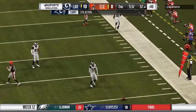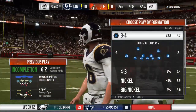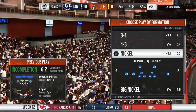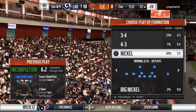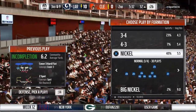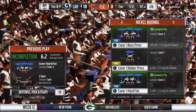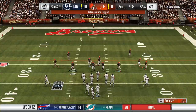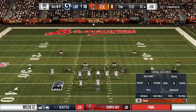Now Goff. And that'll be incomplete. So it looked like maybe his 3rd or his 4th read on his progression. Just trying to find his outlet man that time. Ends up leading him just a bit too much. So they've been unable to capitalize on the great field position as of yet. Here's 3rd and 9.